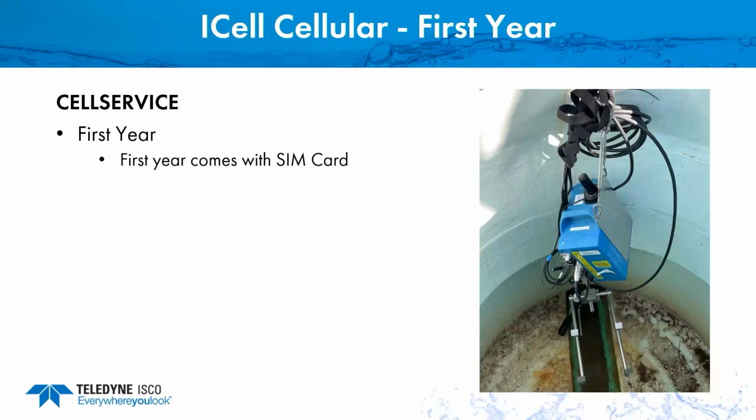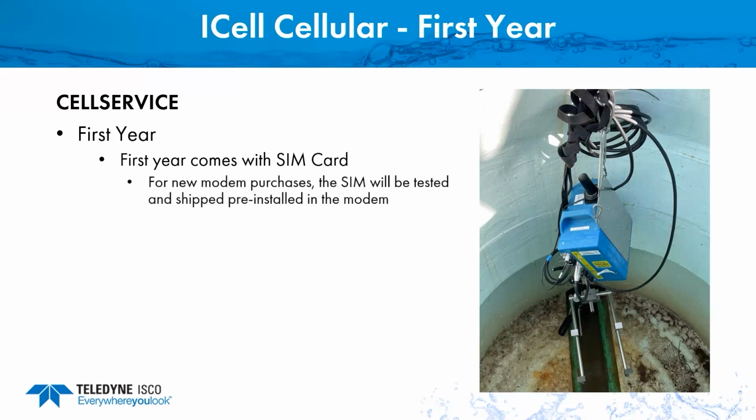So in the first year, all we're really going to supply you with for the cell service is a 1-year contract for your service on a SIM card. If it's a new purchase, meaning a new hardware purchase, we're going to take that SIM card and put it into your hardware. So if you're buying a new Signature or a new DuraTracker, we're going to put that SIM card in the DuraTracker or Signature that it's going to be shipped out with. We're going to set everything up and make sure it's working. That way, when you open it out of the box, it's running.